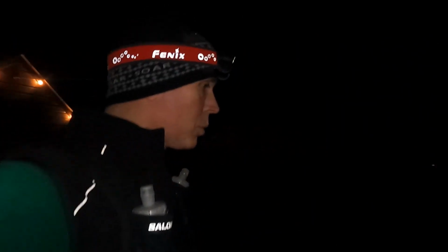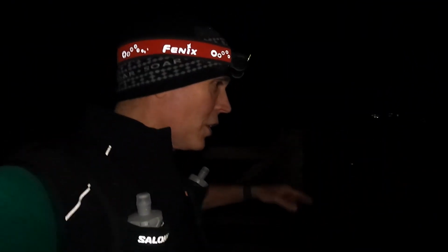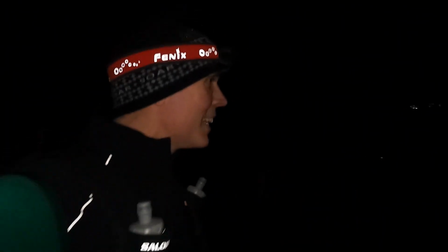So for all you old school Arcers, you'll remember this view. We're coming down into Porthtowan. You used to get to the top of that last hill, look across the bay there and see the blue bar, hearing people cheering, clapping, and it was such an awesome feeling, it really was. Unfortunately, that doesn't happen anymore.